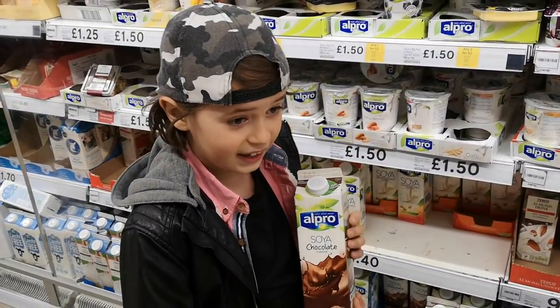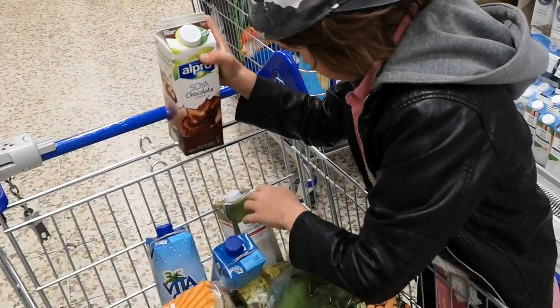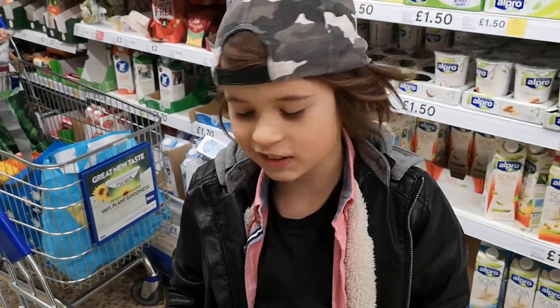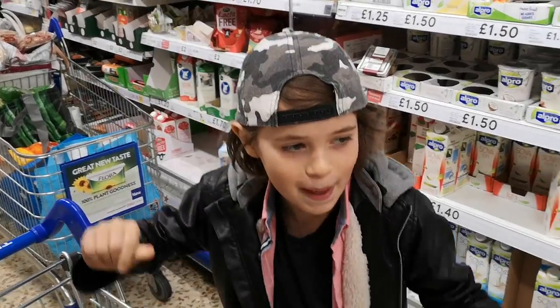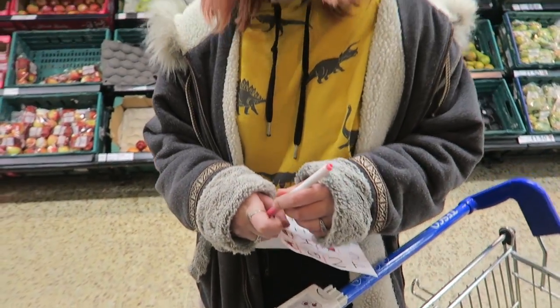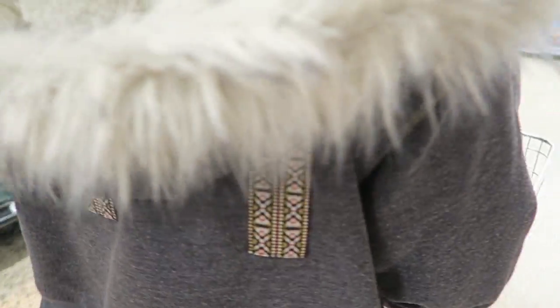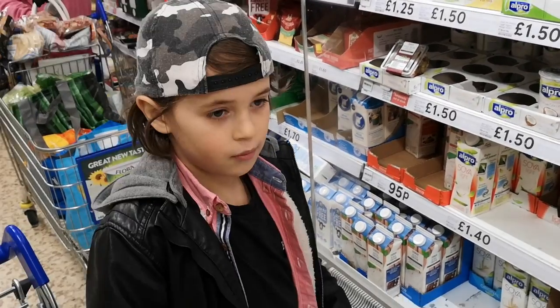Alpro, we haven't done A yet. Of all the things like apple and avocado, he goes for Alpro soya chocolate milk. It's chocolate! Can't say no, it's chocolate. Chocolate's the best! What you got, bananas? Yeah. You're actually really intelligent, Jamie, because you're actually writing the names of everything down. Well done. Are you still looking for more Alpro? You've used your A for Alpro, you can't use it again.